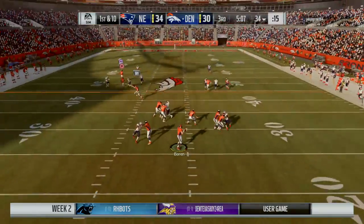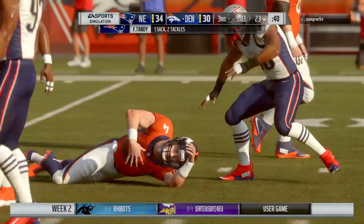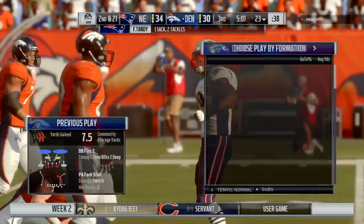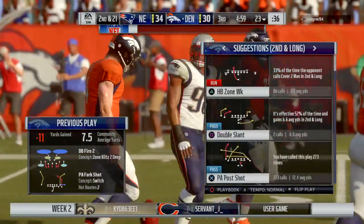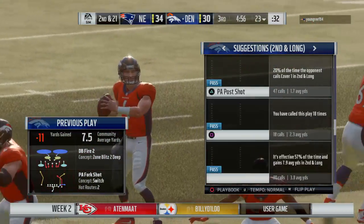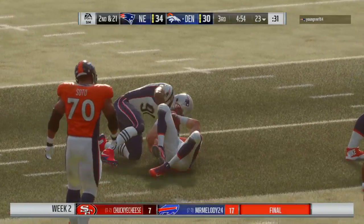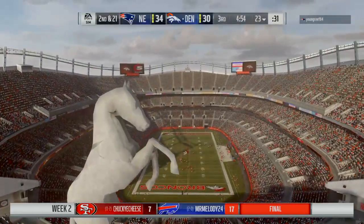Trying to shake off the interception from the last drive. He'll look to throw. And he can't find a receiver, and he's brought down. One thing that I liked about this guy during the draft process was his motor. Of course, I loved his skills, but he plays hard on every down. And that motor on full display there as he gets his first NFL sack.